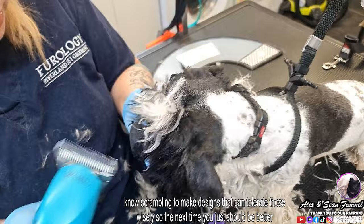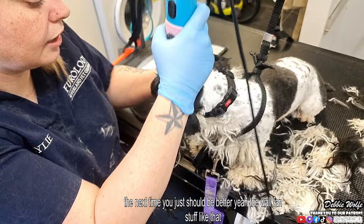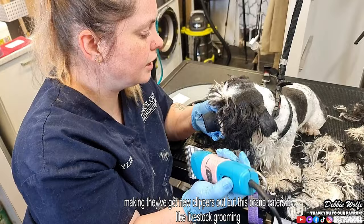Nothing's come out yet. The Wahl KM10s and stuff like that, they've got new clippers out. But this brand caters to livestock grooming, horses and things like that. Yeah, right. And so their equipment is actually pretty heavy duty.